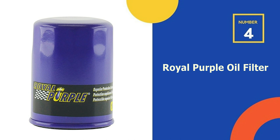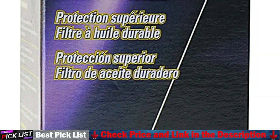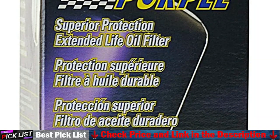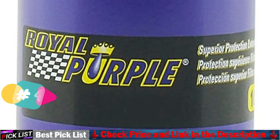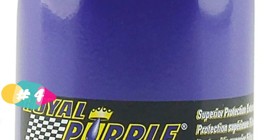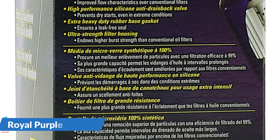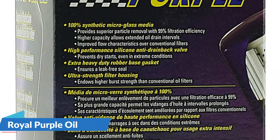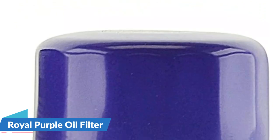Fourth recommendation on our side is Royal Purple Oil Filter. Royal Purple has manufactured oils for many different kinds of vehicles. They only have one kind of oil filter which is called the Extended Life Oil Filter. This is a premium quality oil filter which is manufactured specially for removing particles and keeping fresh oil flowing through the engine. With 15,000 miles of protection and a 99% filtration efficiency at 25 microns or larger, it stacks up well with the big boys.